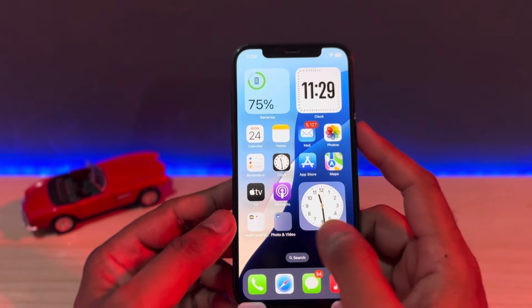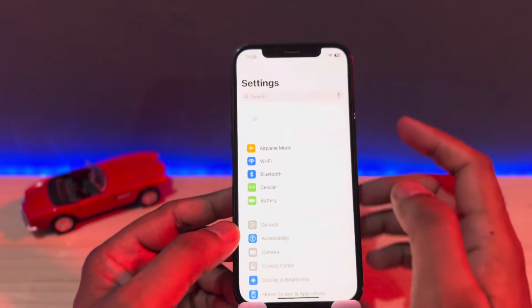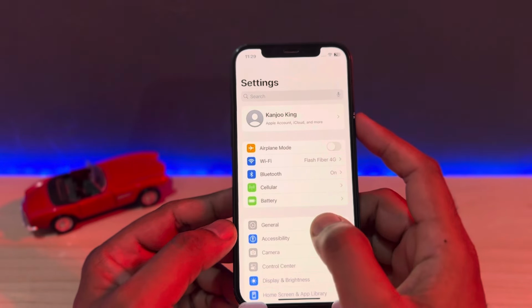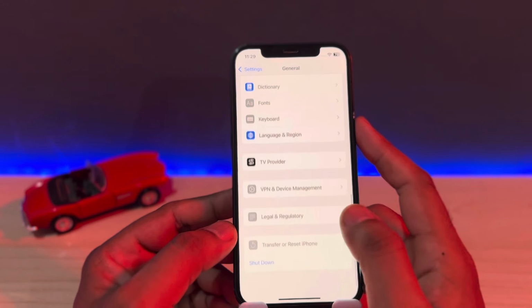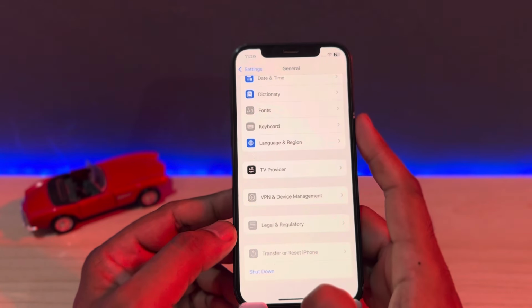The next solution is to open iPhone settings again, after updating to iOS 18, then tap on General. Okay, after tapping General, you need to scroll down below and tap on Shut Down, and restart your phone after 5 to 10 seconds, and it will fix your issue.